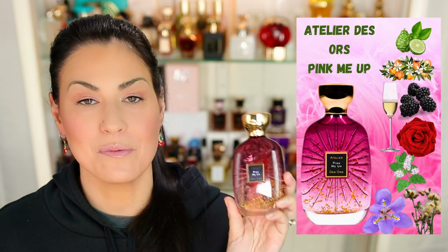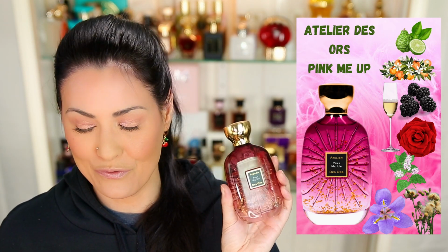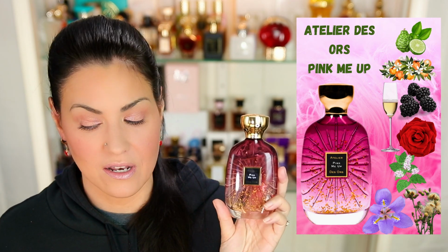Okay, this next one I loved so much in the month of February. I think it is like the perfect February fragrance. This is by Atelier Des Ors, and this is Pink Me Up, and these gold flakes are so fun. I love shaking the bottle and watching the little gold flakes swim around. I just think it's fun. And I just got this perfume. I only wore it this month, and I already put a dent in this perfume because I love it.